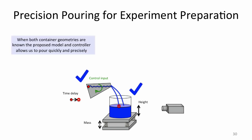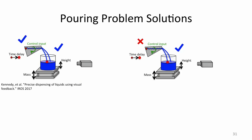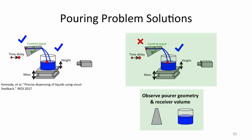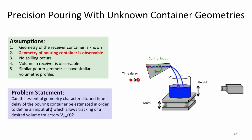So we've looked at the case where we know both container geometries, but what happens when you don't know one of the container geometries? So looking at this case, we assume again that we can scan the geometry of the pouring container once, but we can observe online the receiving container's volume. So this is the one change in our assumptions, that we assume that the geometry of the pouring container is observable, but an analytical representation does not exist.